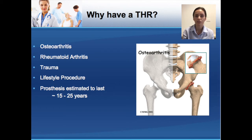It is a lifestyle procedure. It aims to get you up doing things that you might find difficult doing now and give you a little bit better quality of life. The prosthesis is estimated to last between 15 to 25 years, and with the new technology and way surgeons are operating, it's closer to that 25 years.